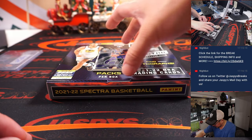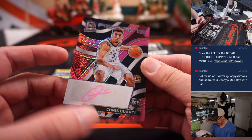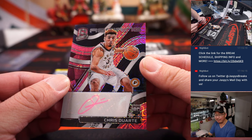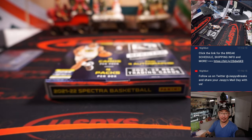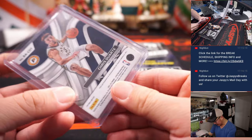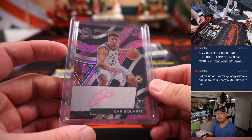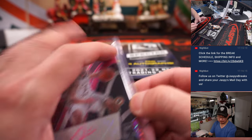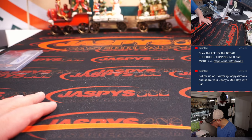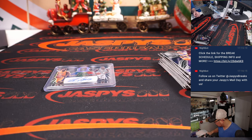Steph Curry, Anthony Davis, and Chris Duarte, rookie autograph, neon pink. Jeremy Harder picked up the Pacers straight up. Gets rewarded with that Chris Duarte rookie autograph. Looks nice. 14 out of 25. And that's that, ladies and gentlemen. Let's do some randomizing.